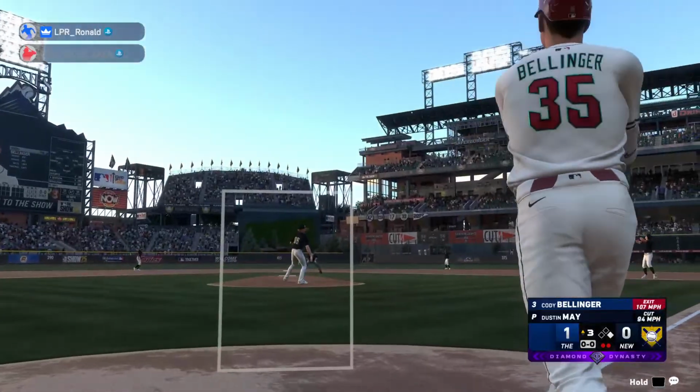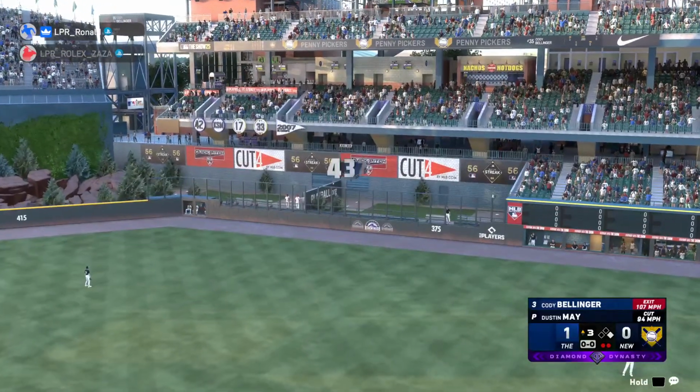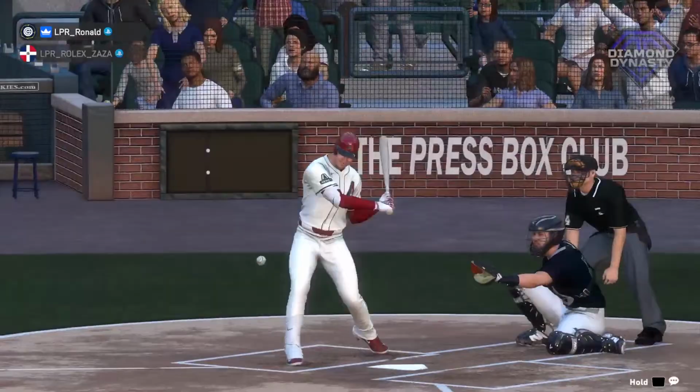And here comes Bellinger. He swings and crushes one. Deep on its way. Way back there. Gone. It's a belly bomb. That one felt good. And they add on. It's 3-0.